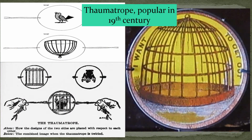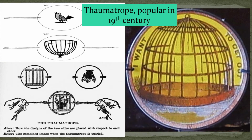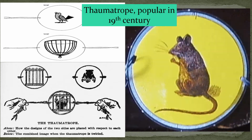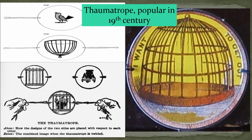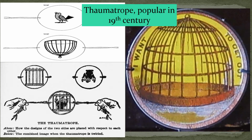Another motion toy that was very popular in the 19th century was called the thaumatrope. Here's a riddle. How can you see both the head and the tail of a coin at the same time? Well, there are two answers. One answer is to look at it in a mirror. You see the head and tail at the same time. But the second answer is behind the thaumatrope.